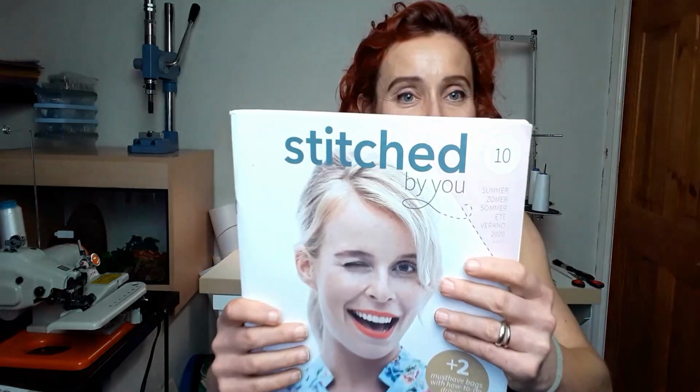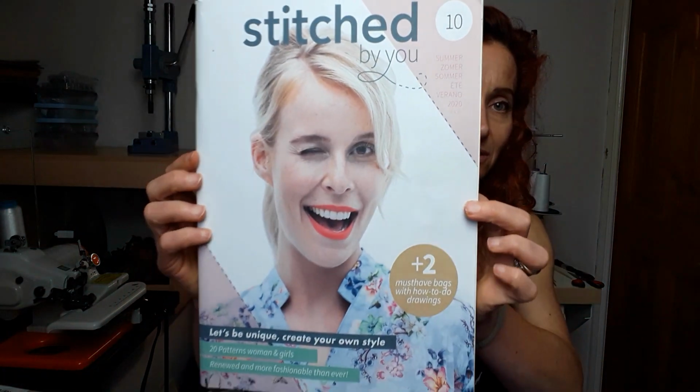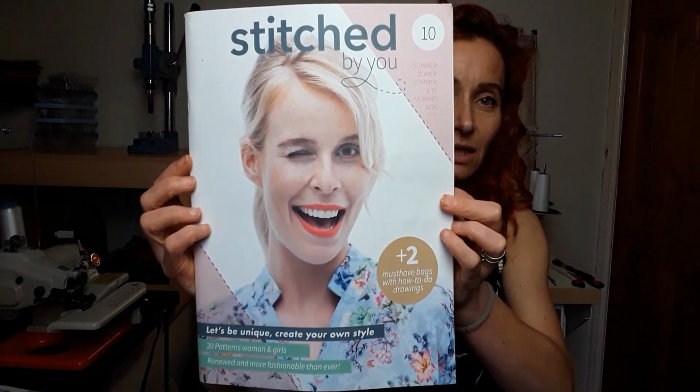I've got something like that, Stitched by You. And I have no idea. My sister doesn't remember if she got it with another magazine or if she bought it solo, separately. But have you ever heard about it? That's Stitched by You. I know they have a Facebook page. And I don't know if the patterns that are here are with the seam allowances or not. That's why I was looking for something. But I've never seen anything like it.